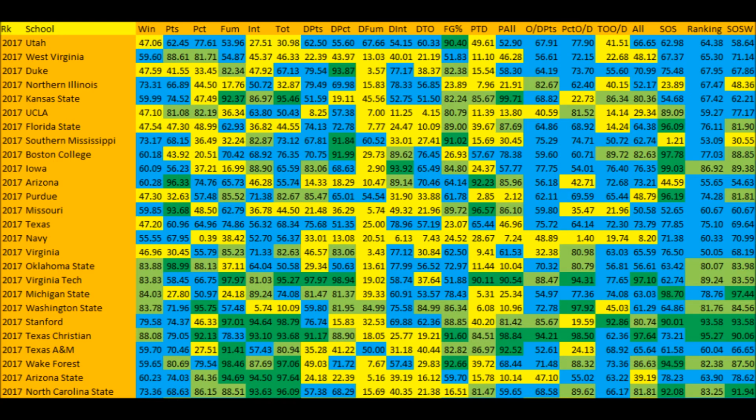And then, of course, we get to Duke versus Northern Illinois. Based on the data in this particular game, it's Duke 64.19 to 82.67 for Northern Illinois. So basically, Northern Illinois is pretty heavily favored here when it comes to that particular game.